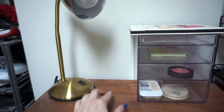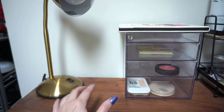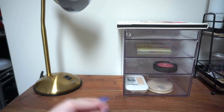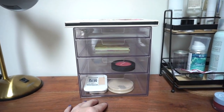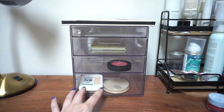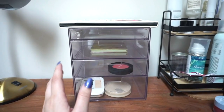And then usually right here is where I have my Sigma travel brush cup. So it's a little bit smaller than the full-size brush cup. And then I will keep it open and have one with the eye brushes and one with the face brushes. And then this is the organizer piece that I got from Target where I keep my makeup, and I will have a link for it down below. Like I said, it's a little bit pricey for what it is, but I do think it's pretty good quality.